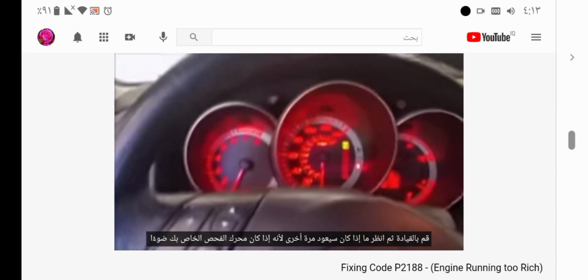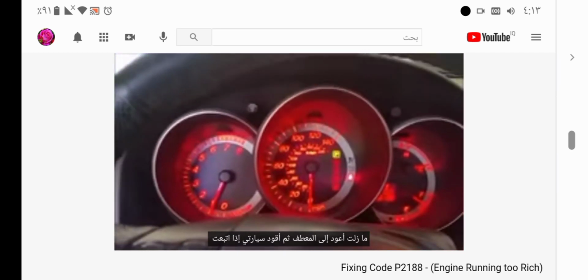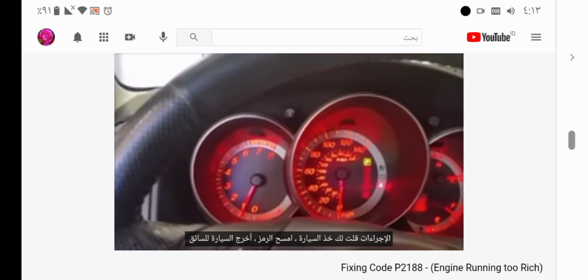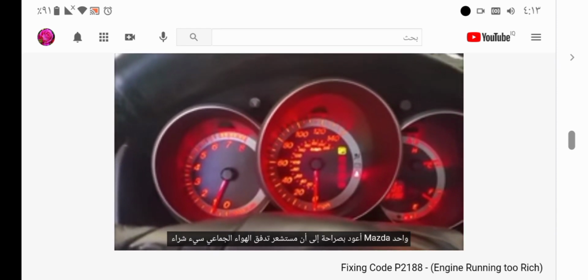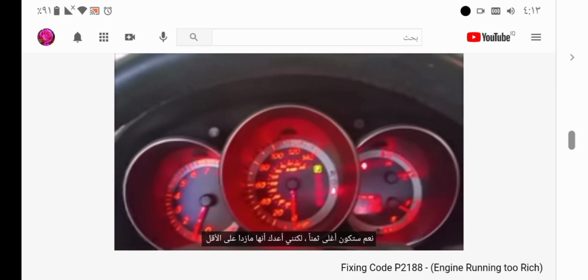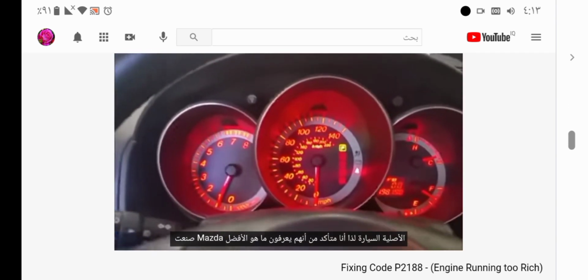Because if your check engine light still comes back on, I would erase the code and then drive if you follow the procedures I told you. Take the car, erase the code, take the car out for a drive. If it comes back on, I honestly suggest the mass airflow sensor is bad. Buy a Mazda one. Yeah, it's going to be more expensive, but I promise you, at least it's Mazda genuine. Mazda built the car, so I'm pretty sure they know what's best for this vehicle.